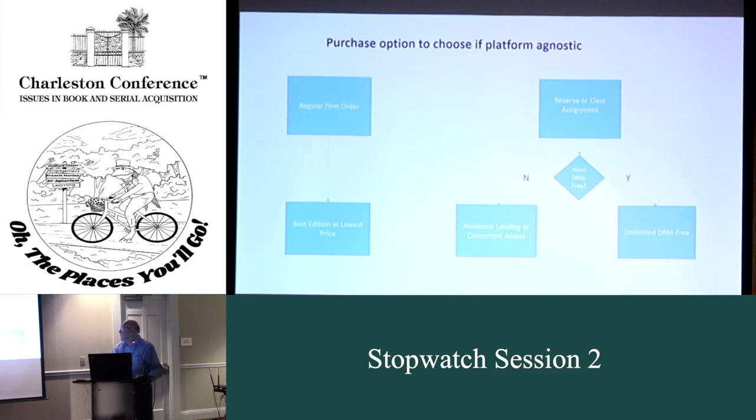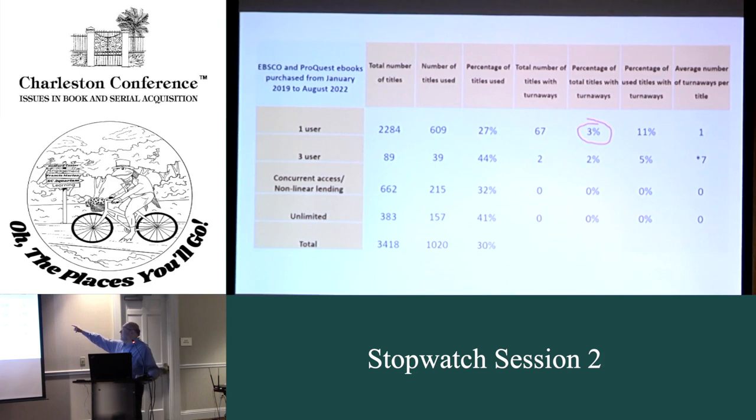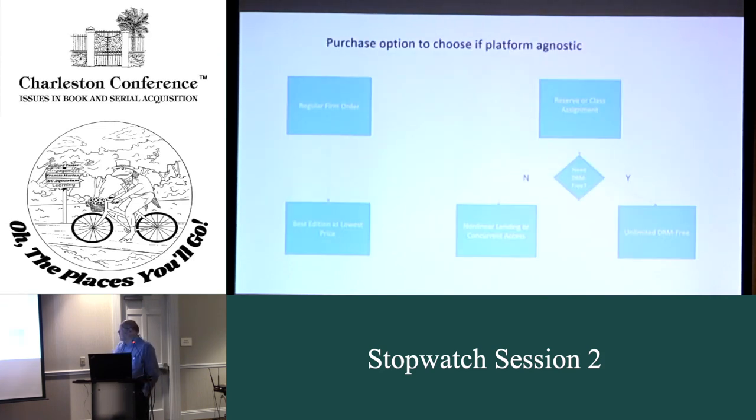In the previous screen, there's that little asterisk there at 7%, the average number of turnaways. That was a three-user book that did not offer an unlimited edition. So the turnaways were inevitable on that when it was in reserve. So that's what that data point was about. And if the book is on reserve, and you need DRM free, people are copying chapters, you're putting it in Canvas or whatever your system is, that's useful for that situation.